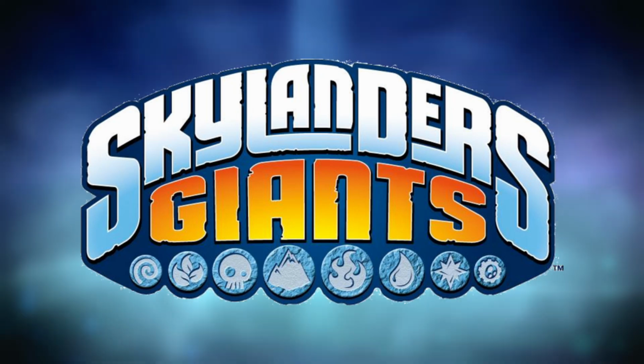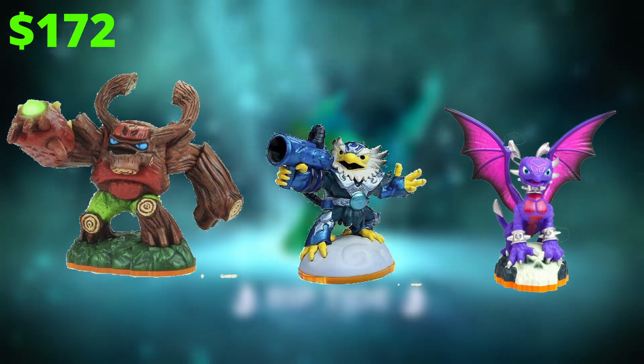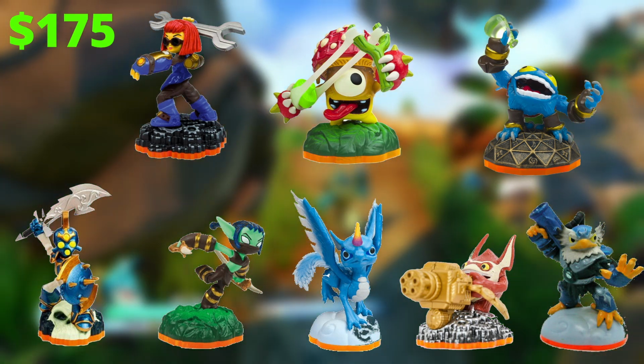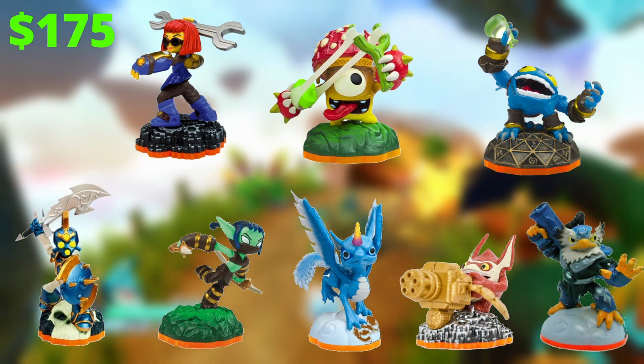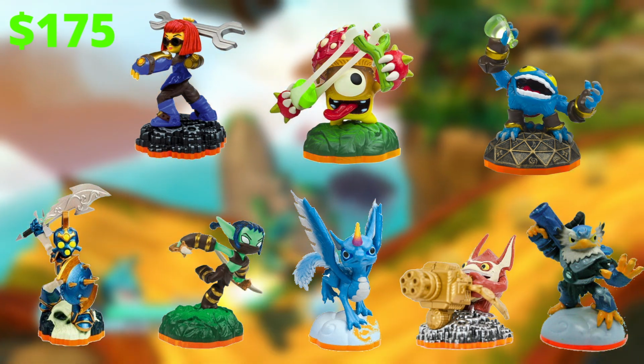Cinder, Jetvac, and T-Rex are each going to cost you $1. Sprocket, Shroom Boom, Pop Fizz, Chop Chop, Stealth Elf, Whirlwind, Trigger Happy, and Lightcore Jetvac all cost you $3.